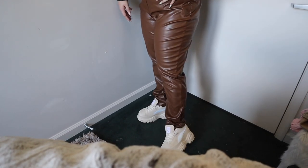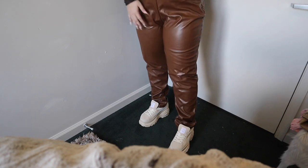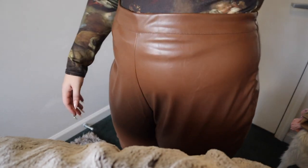This is a weird angle for you guys, but I'm trying to show you with shoes. I don't know, I wanted them to work so badly. Sad. I mean, I have other stuff I can wear it with, but I just really like these pants. Yeah, I think I need to return them. I'm sad about it though.